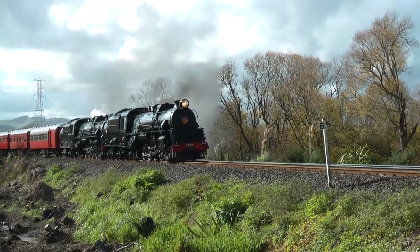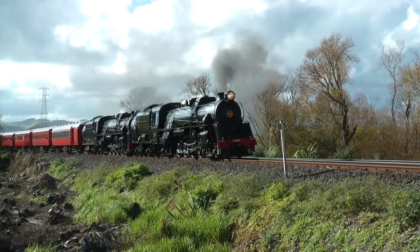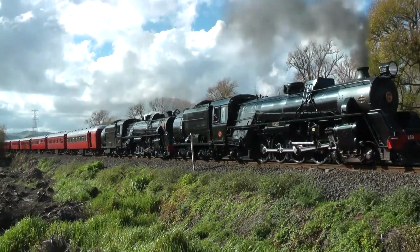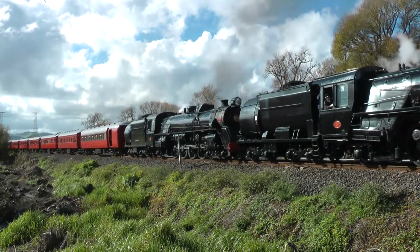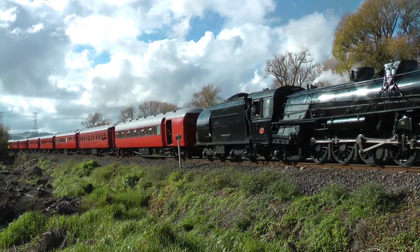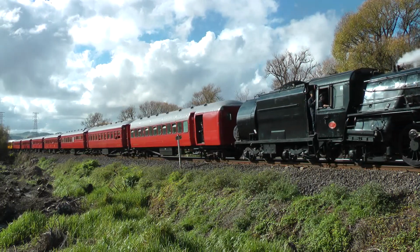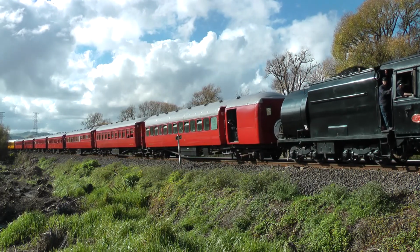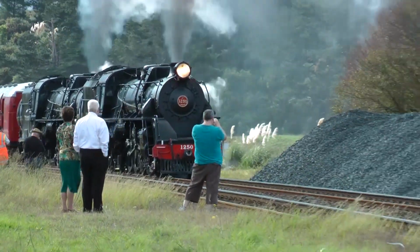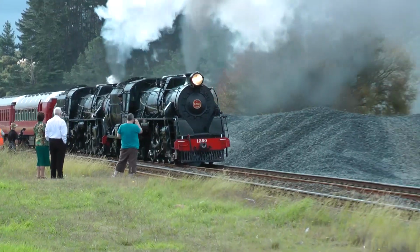Steam Incorporated frequently travels around New Zealand offering the public excursions to many destinations. This is the Double Thunder excursion from Glenbrook to Hamilton, where JA 1271 teamed up with the Glenbrook Vintage Railway's JA 1250. The two hillside-built JAs only saw service in the South Island during their relatively short careers with New Zealand Railways.